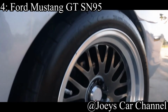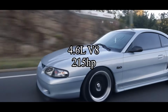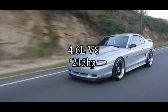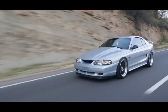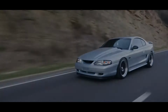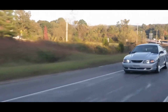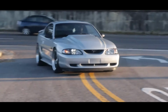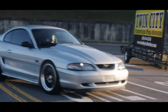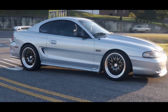Number 4 is the Ford Mustang GT SN95. This car comes with a 4.6-liter V8 that makes only 215 horsepower, which is pretty damn low, to be honest with you, but the car is also a lot lighter than an average muscle car. They're more sporty looking, which makes me love them. The SN95 and the New Edge Mustangs are two of my favorite Mustangs because they're so tiny. They look like a sports car. They don't look like a muscle car. And even though I like that, a lot of muscle car guys I guess don't like that, but whatever, I think it's cool. All right, that's all that matters.